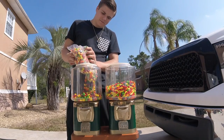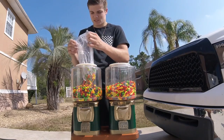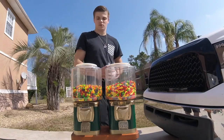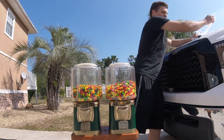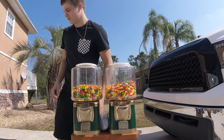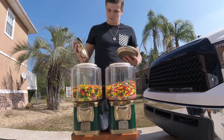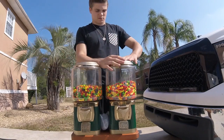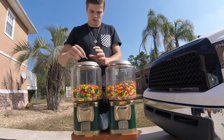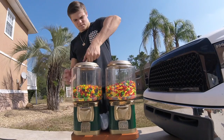Skittles are my favorite candy. That's why it was a no-brainer to pick Skittles to put in one, and I kind of just guessed with Runts. People say Runts do good. And these are my first two candy machines. And I didn't really spend much on them. I got them for $7 at a garage sale in Oregon, which is pretty nice. So I guess I have the candies for them.